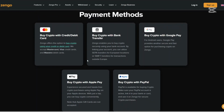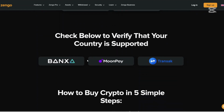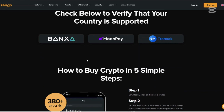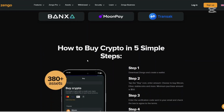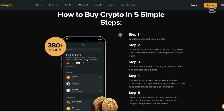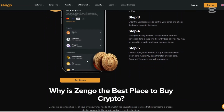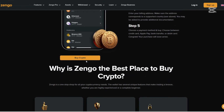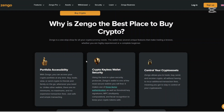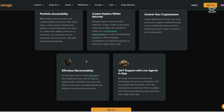We've touched on its MPC technology, but there's more. ZenGo incorporates a three-factor authentication recovery system known as 3FA. This system combines your email, 3D face lock biometric scan, and a recovery file stored in your chosen cloud service. This triad ensures that even if one factor is compromised, unauthorized access remains highly unlikely. Impressively, since its inception, ZenGo boasts a record of 0 wallets hacked, a testament to its robust security measures.